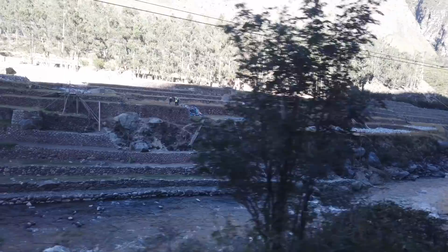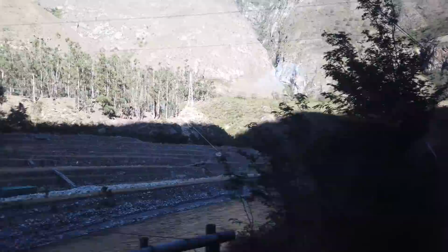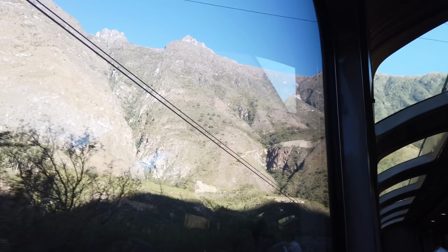Then at the 11 o'clock position, a big complex is going all the way, halfway up the mountain here. And another tunnel. Whoop. So quite a big complex over on the left-hand side. Going at least halfway up the mountain.